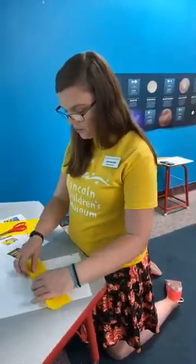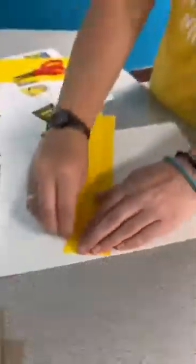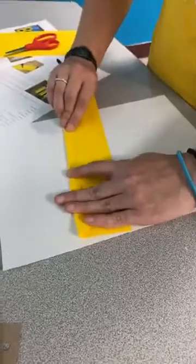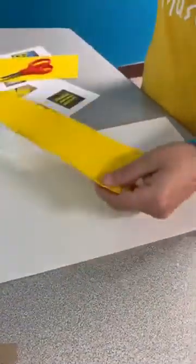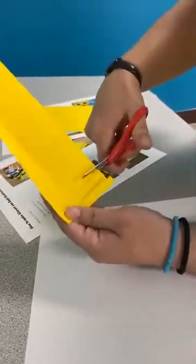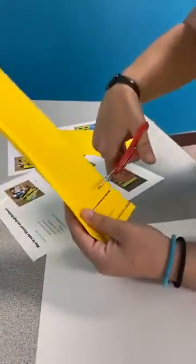Now I need to fold the edge in about 2 centimeters, maybe about an inch. And then after I fold that, I need to fold the short side in to meet that middle line. All right, now we need to cut. So this big side is going to be the petals. And we're going to cut all the way down to the fold, but not past the fold. And now the skinnier you cut these, the more petals you're going to have.